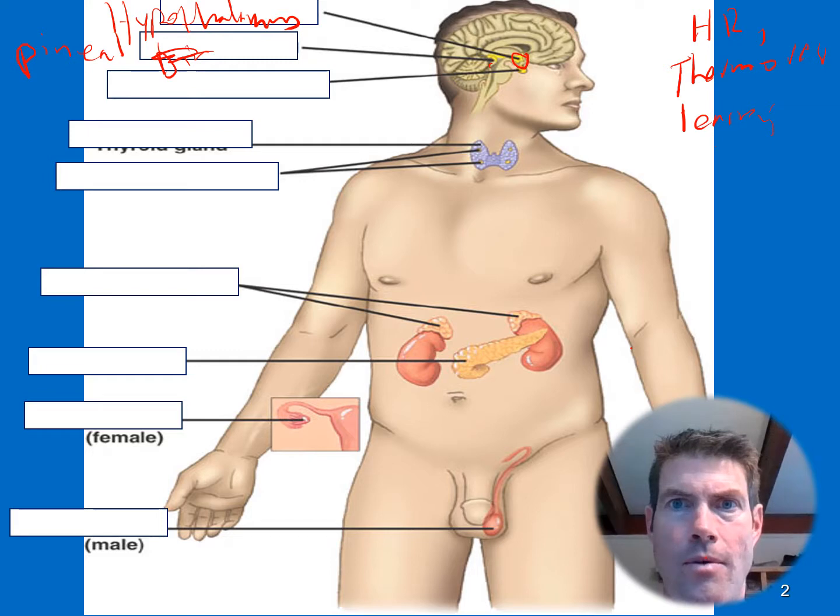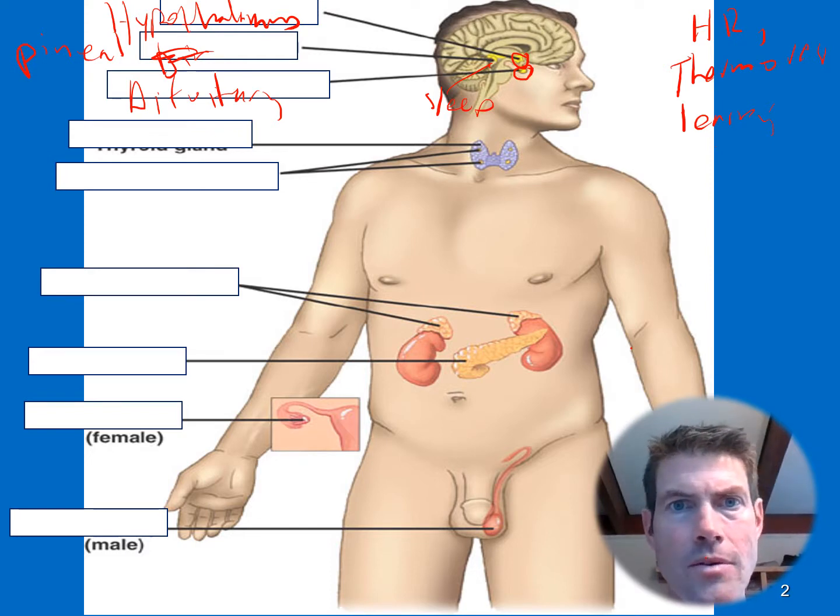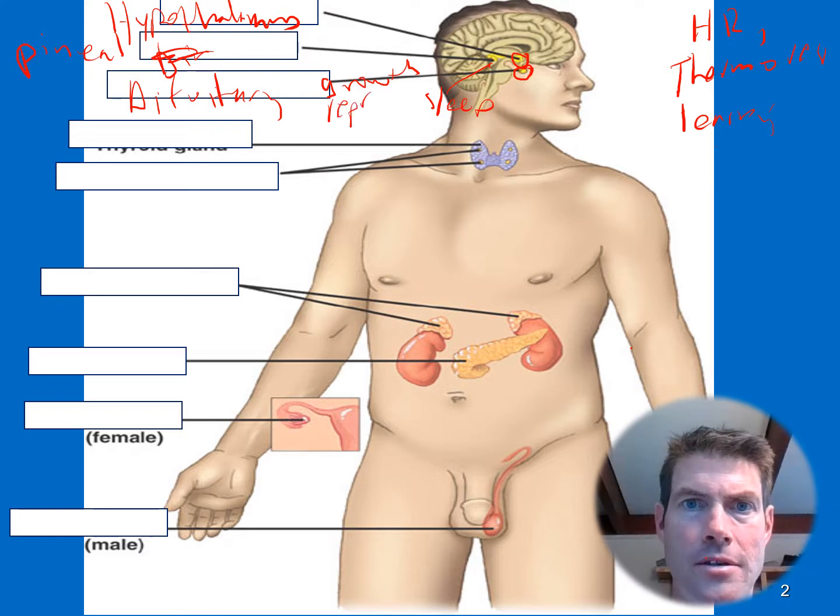So we've got the hypothalamus, the pineal, and right hanging down from the hypothalamus, you have your pituitary. Oh, I forgot the pineal. The pineal is your sleep pattern. So pineal, think sleep, melatonin. We'll get to that later. And then pituitary, you're looking at growth and reproduction. And here we have this butterfly-shaped gland.